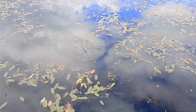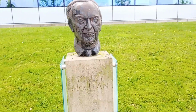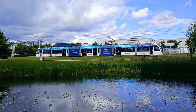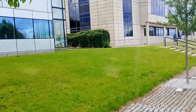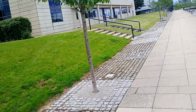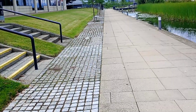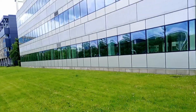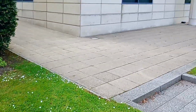Let's have a look for some fish as well. So I was quite surprised, there's Sawley McLean. Bit of information there if you want the screenshot. There's the trams going by. So it's a nice little area, don't get me wrong, but there never seems to be any activity going on, sort of thing. So let's go and check back at the back of here then. Now, this is the third building, and that's the fourth building, right? So let's go and see if there's any activity.